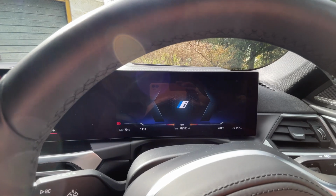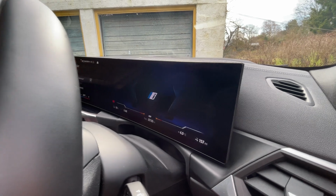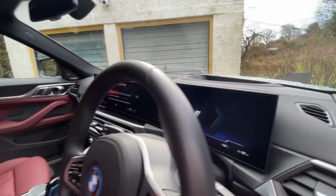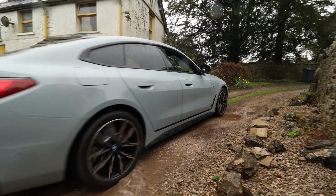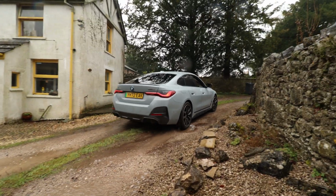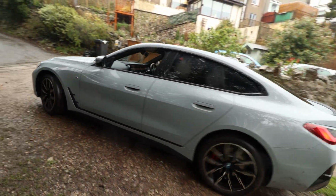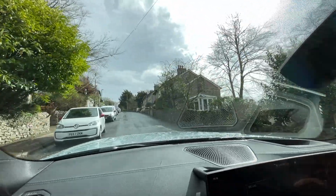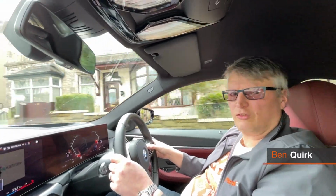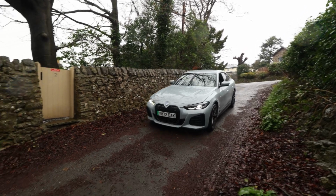So we've got 79% of battery and 157 miles of range. I reckon that'll change when we get going, because I have been driving it in sport mode. Surprise, surprise. Oh, we've got the traffic announcements coming up, like RDS radios of old. So we've got 155 miles of range, which is 77% of battery.